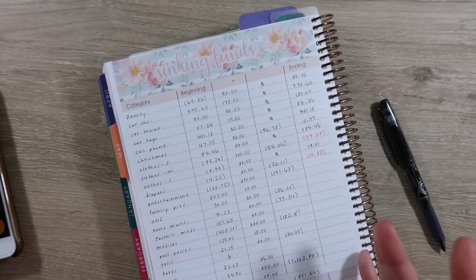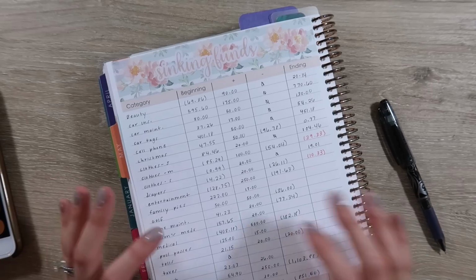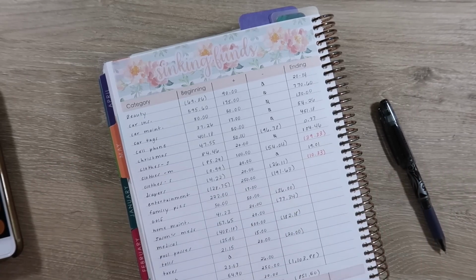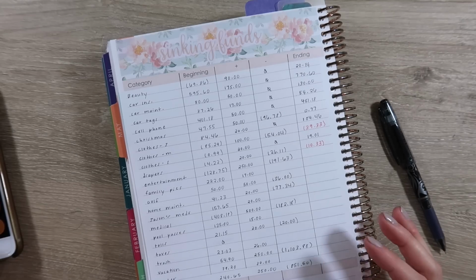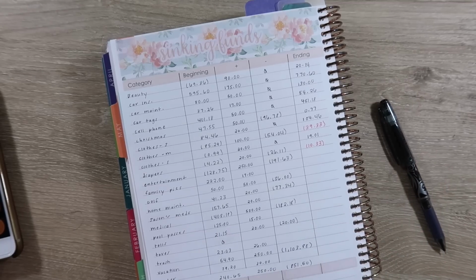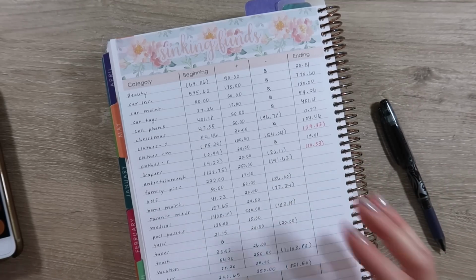So I'm doing it in red because I want to see if I can find some type of pattern. These accounts that are negative are almost always negative. Macy's clothes, almost always negative, because you just never know when she's gonna need something. They grow so fast. Her jeans right now are more like capris. So it's just crazy, but I need to start realizing what patterns there are so I can stop being negative on some of these and start being positive.